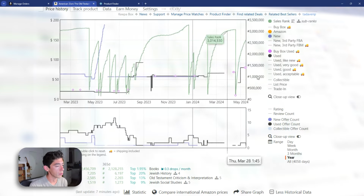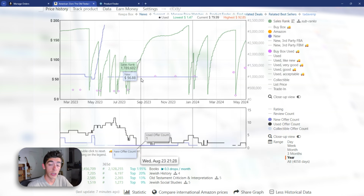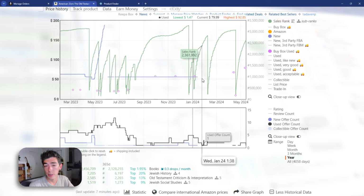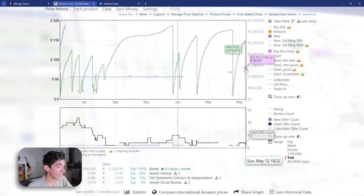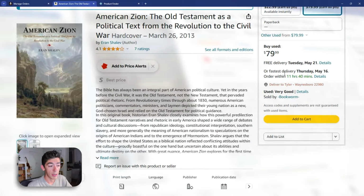And again, that blue line, if I get rid of the used price here, the blue line represents the lowest new third-party price. And when you see that disappear from that graph on top, that essentially means that there are no new offers. One way that you can see that is that right now there's not a blue line, and you can come up here and see that there's actually just one copy available, and it happens to be in used condition. See how it says buy used?